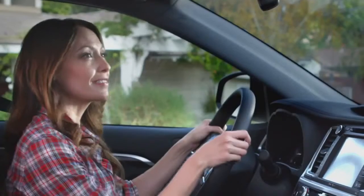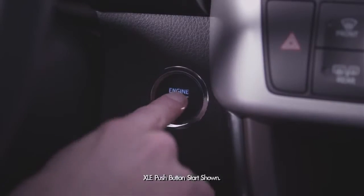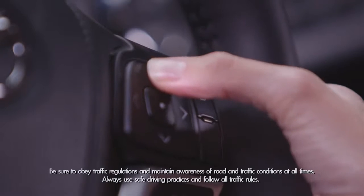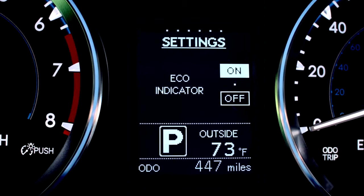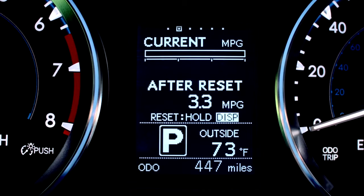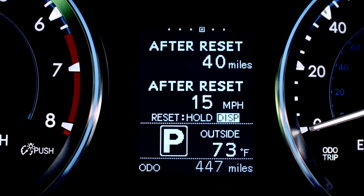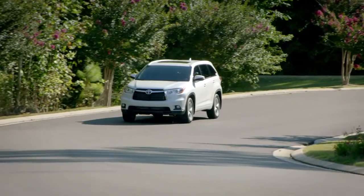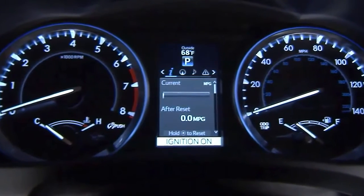To use the features on the MID display, first press the DIS button on the right side of the steering wheel. The ignition has to be on to cycle through the menu. Continue to press to scroll through the MID menu, where you'll see the Eco Driving Indicator Zone. That suggests a zone for eco-sensitive driving based on your acceleration, current fuel consumption, average fuel consumption after resetting, current estimated driving range, fuel consumption after refueling, driving range after reset, average vehicle speed after reset, and the ability to change your settings.